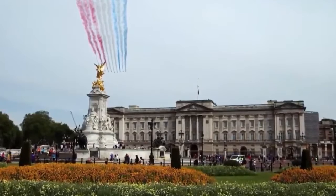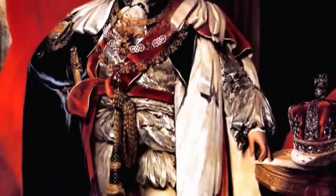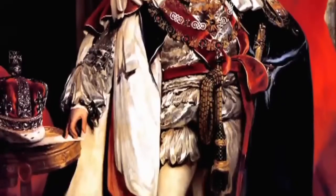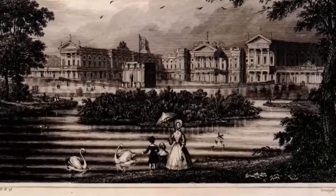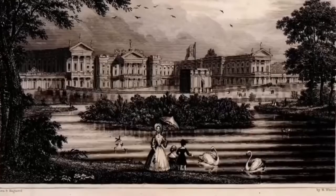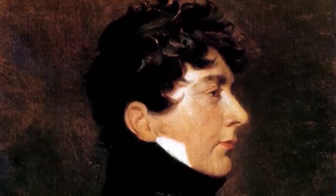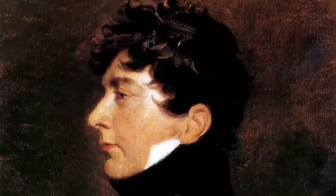Buckingham Palace was the brainchild of one man, King George IV. George IV was a very self-indulgent king. He loved the pomp and pageantry, and he wanted a palace that was fit for a monarchy that had growing world significance. When George IV came to the throne in 1820, Royal HQ was St James's Palace. In his eyes, it was old-fashioned and cramped.